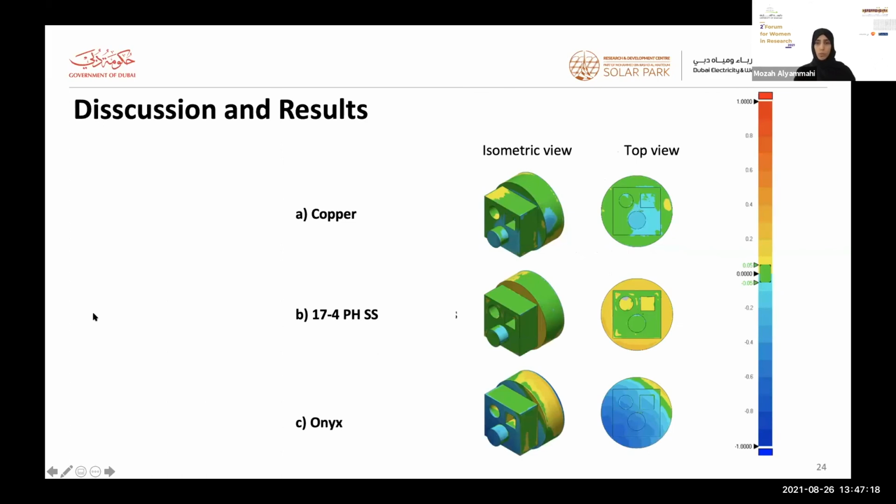So we got the results from the scanning data. As we can see here, we have a 3D colored map. This gives us an indication of how the part differs from the original one. The green color indicates that the feature is within the tolerance limit, which is good. However, the yellow color indicates that this feature or geometry is oversized compared to the original CAD. In addition, the blue color indicates that the feature is undersized. We can see that most of the copper part is approximately green. Stainless is approximately green, and in certain areas there is yellow color, and for the Onyx material we can see that most of the features have blue color.